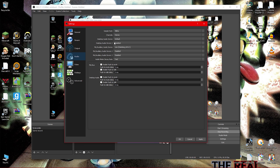If you're recording certain other microphones or auxiliary inputs, say you have a Discord channel and you're doing a multiplayer thing, you probably want to set mic auxiliary to that. Or if you had more microphones and different audio interfaces, or a USB microphone, something like that, that's what you want to go with. And then obviously your desktop audio would be a second form of input.